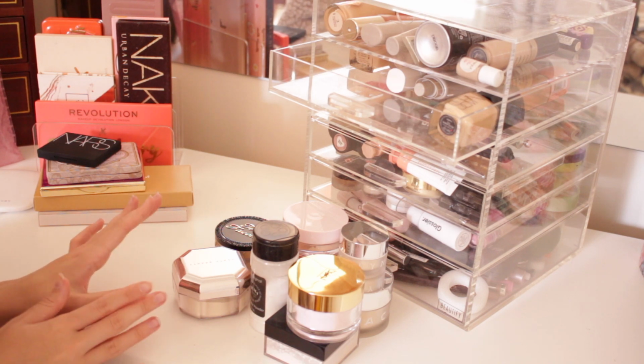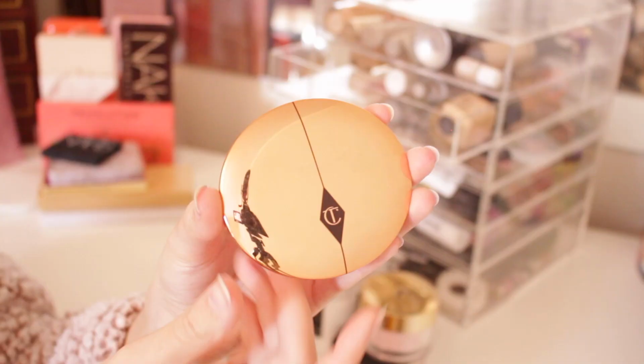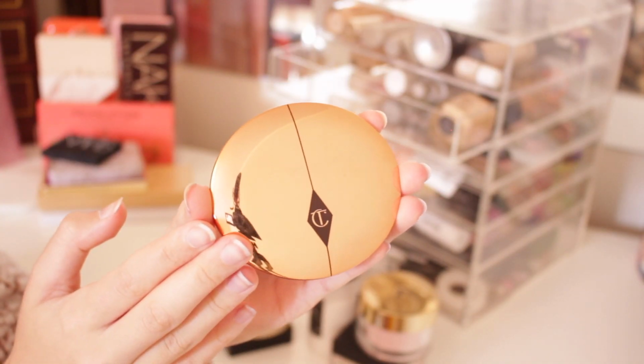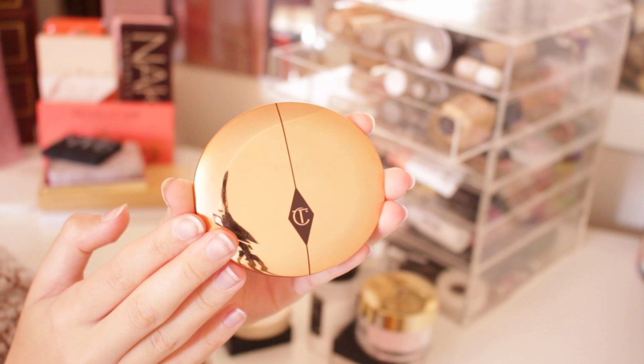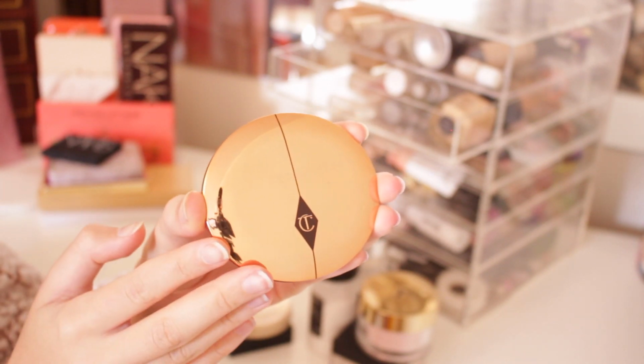We will try our best to get rid of some of these. I'm going to start off with my pressed powders first, I think. So I have the Charlotte Tilbury Airbrush pressed powder, and this is probably my favourite pressed powder, and I'm definitely not getting rid of this one.